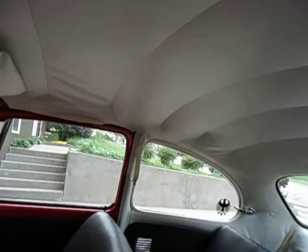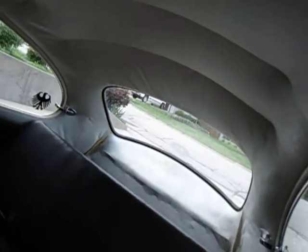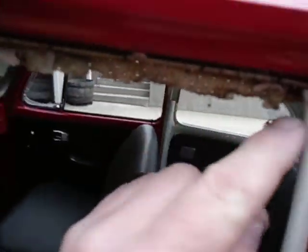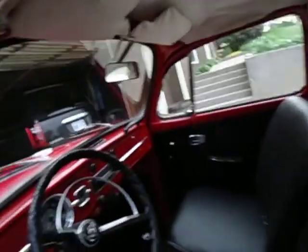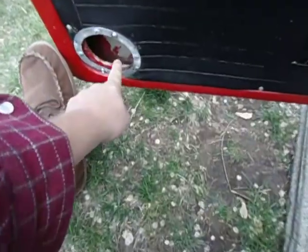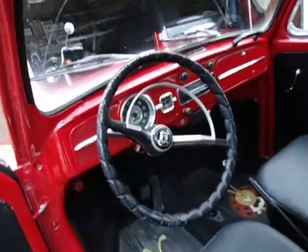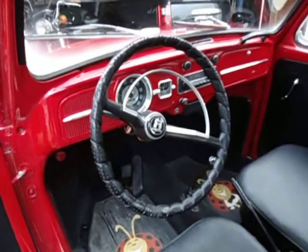Headliner is not the prettiest thing in the whole wide world. It's peeling back over here in the back in those two spots, and a little bit right here. Not the greatest thing in the world. Door panels are nice. I have the speaker cover. It's in the trunk. 86,145 on the odometer.